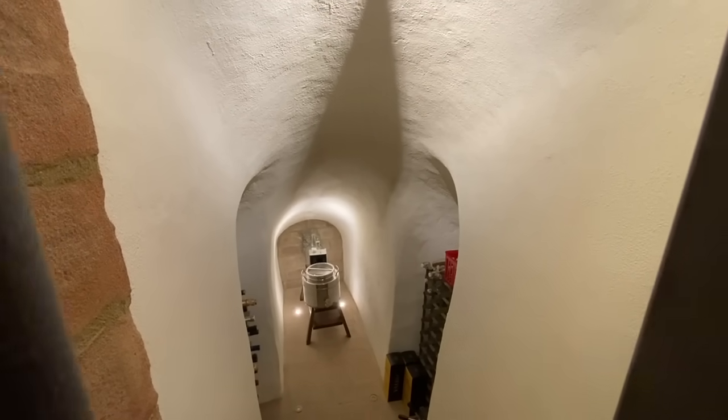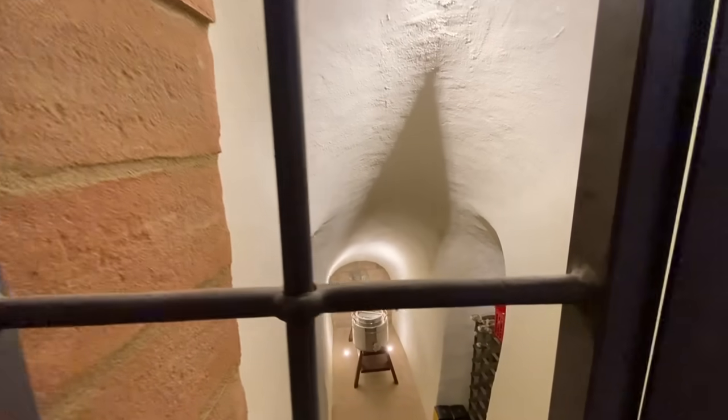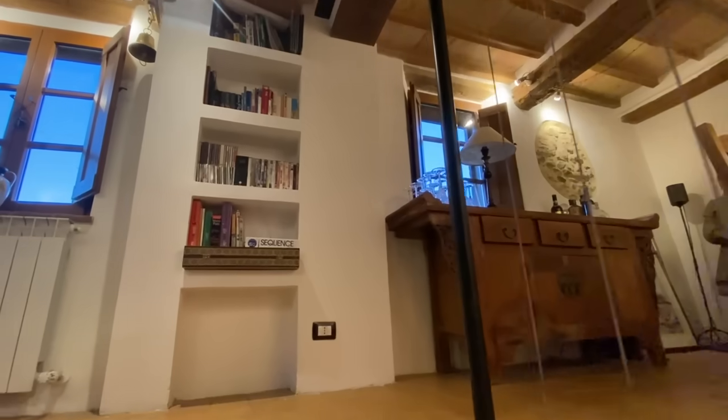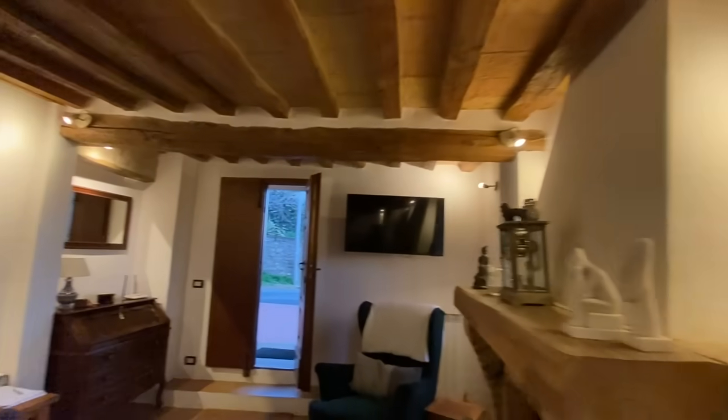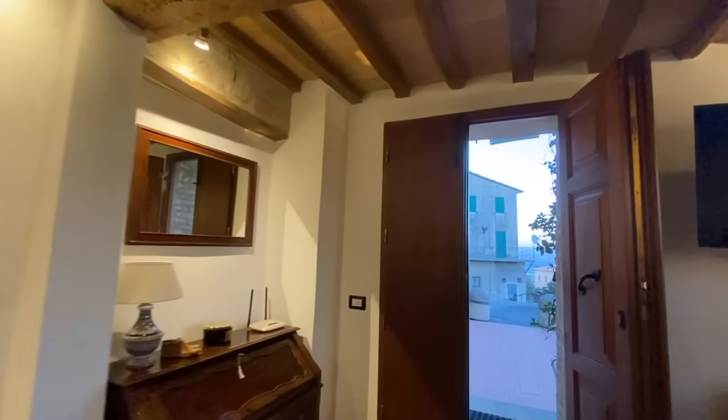They closed it at the end, but the tunnel continues way under the village. For better security they closed it in. Okay, so that's about it. Let me just show you one last shot of the facade of the house.